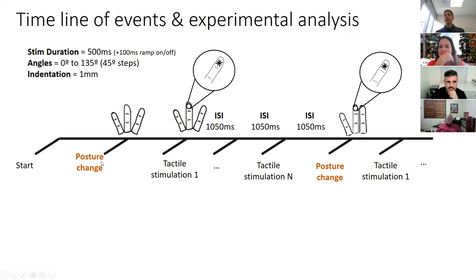Experiment start, then you perform a posture change, right? Then at that same posture location, you presented all these different tactile stimuli. After we presented a battery of tactile stimuli, i.e. oriented bars in different locations, in different angles, then we changed the posture and presented the same type of stimuli over and over again while the animal was doing the task.